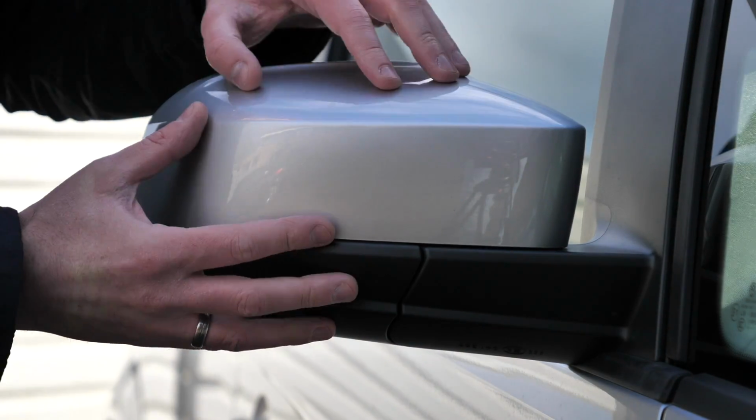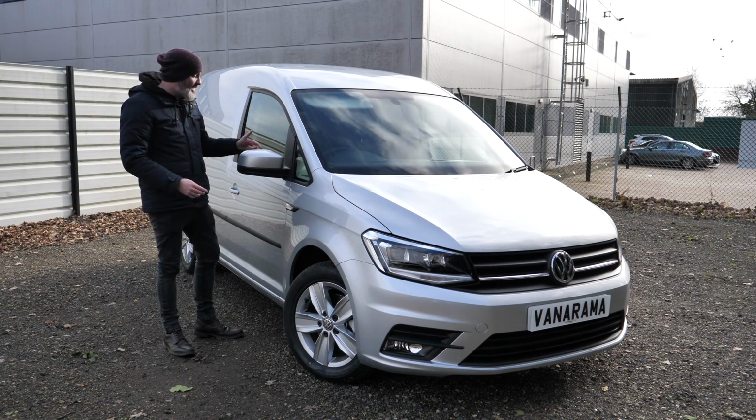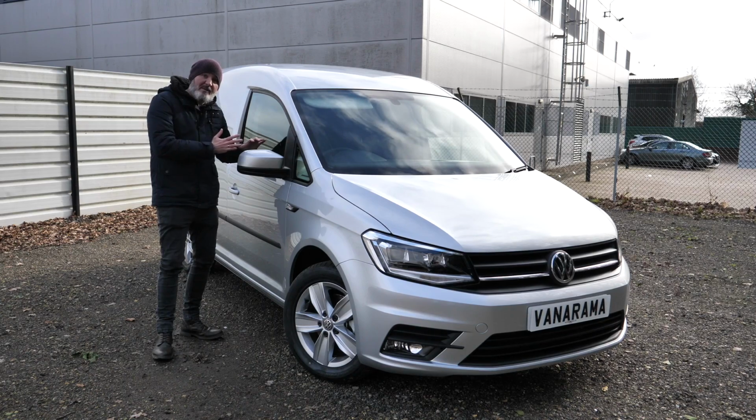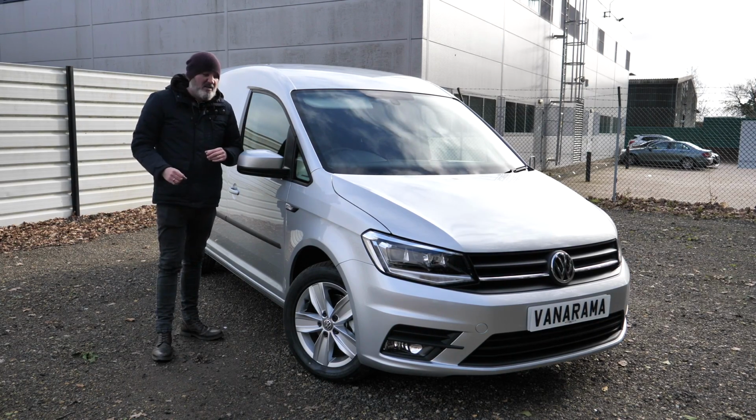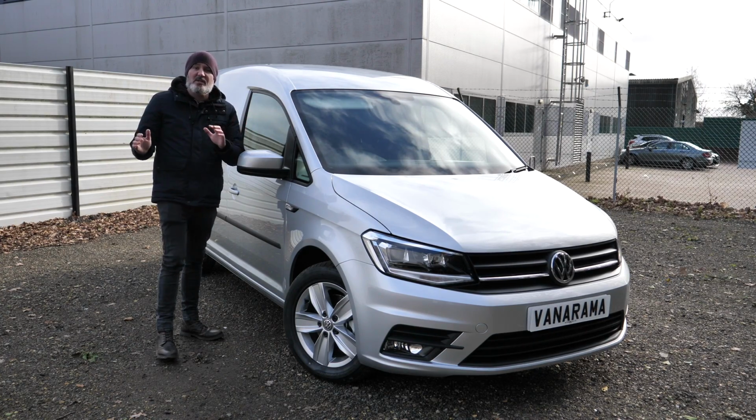The door mirrors too, body coloured on the top and tough durable plastic on the bottom. They fold in, there's a little button on the inside. They fold when you press that button, and they're also electrically heated to make sure that on those cold days they're defrosted and fully clear and you can see everything that's behind you.